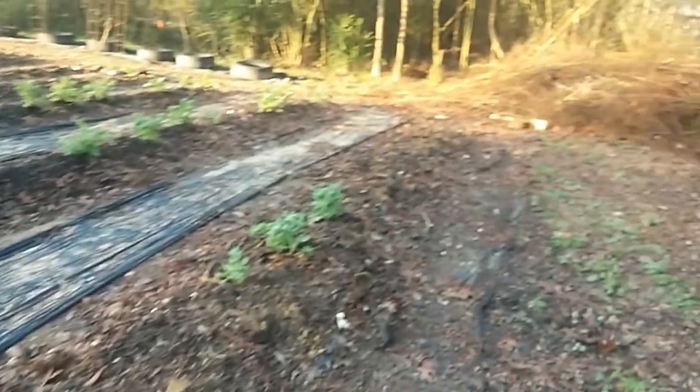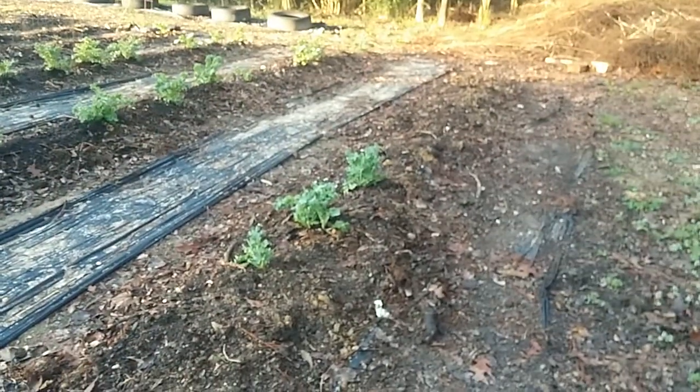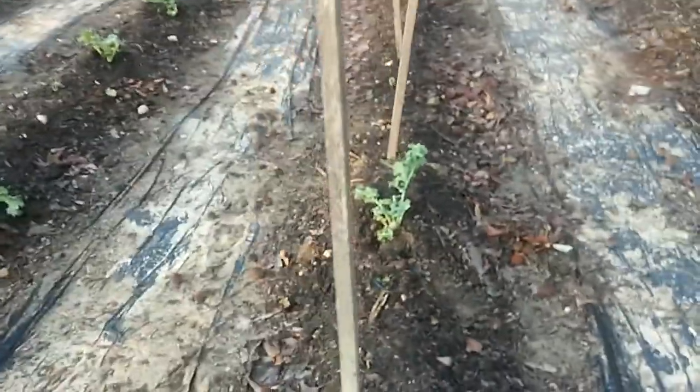This row here has some kale left over from last year, but we just planted some asparagus in it. So after this kale grows, by another week or two, we're going to pluck it up because that asparagus will be coming in soon. In this row, we're going to have green beans.